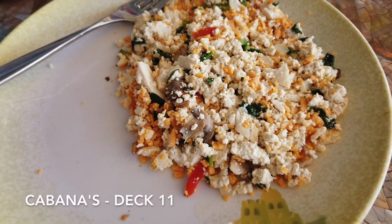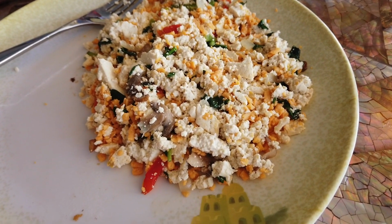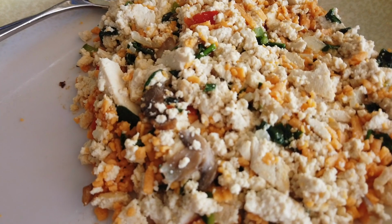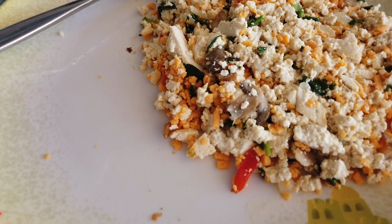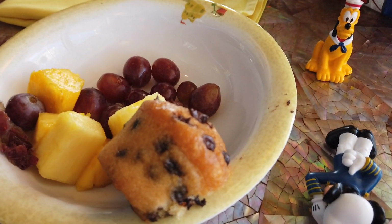It is day 7. Today's Castaway Cay, and we're about to pull in. At Cabanas again, kind of over the Just Egg, so we asked for a tofu scramble today, and then we went over to where they make the Just Egg scramble and added some cheese. And then we also got some fruit and a vegan muffin.